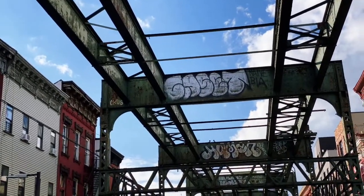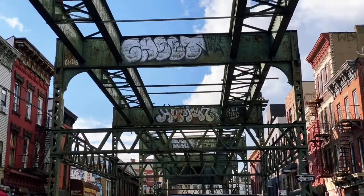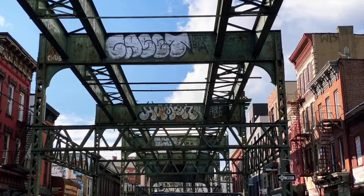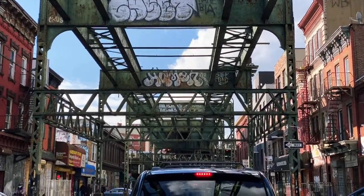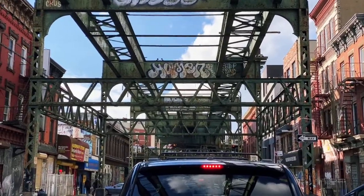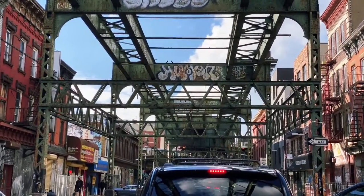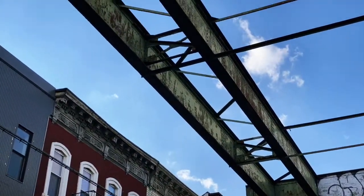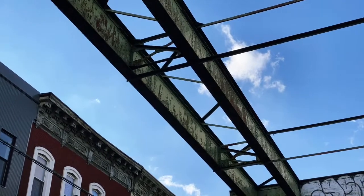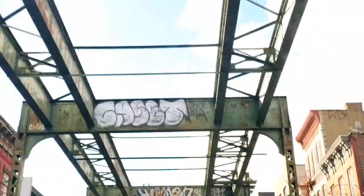Yeah, you know what? For the longest time as a New Yorker, I used to come a lot to Bushwick with coworkers and friends a few years ago because it's a great area to party. Great nightlife in this area. And I always wondered what these tracks were. I never knew until researching for this video today. They should build something like the High Line here today. Ah, that would be an interesting use of it.